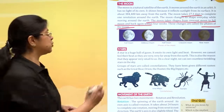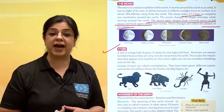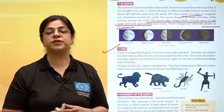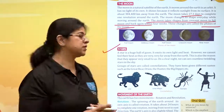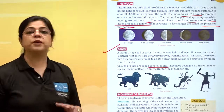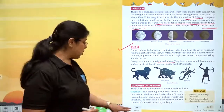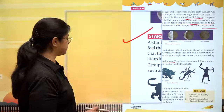We next come to stars. A star is a huge ball of gas where it produces heat and light of its own. Sun is the largest star of our solar system. Sometimes groups of stars form recognizable shapes. These shapes are known as constellations. Let us see a few examples here.